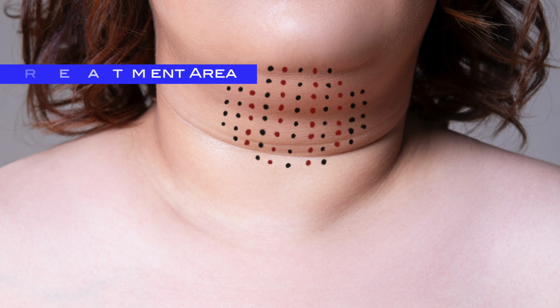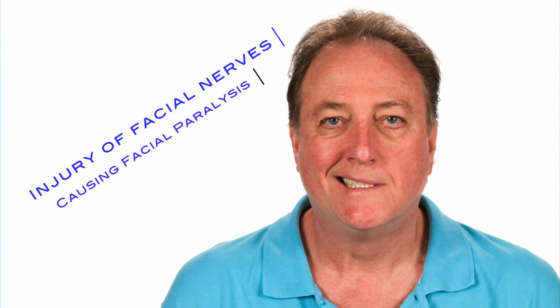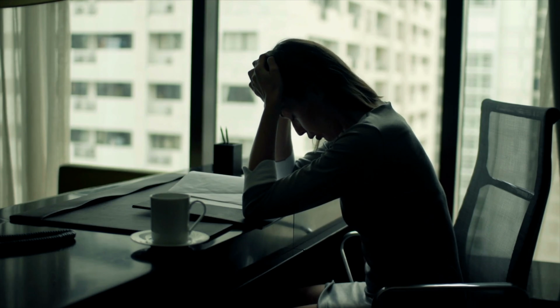But that's not the biggest reason why I stopped. The last issue, and it's my biggest issue with this treatment, is that it's approved only for treating the central part of the neck. Sure, you could treat the other areas of the neck, but if you get too aggressive, you run the risk of injuring the facial nerves, causing facial paralysis. Facial function typically comes back after a few months once the nerve repairs itself, but it's not a great experience for the patient at all, nor for me as the injector.